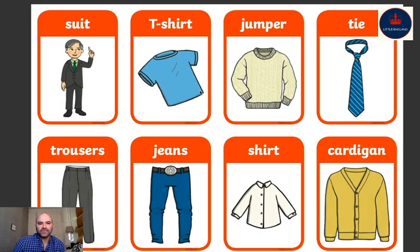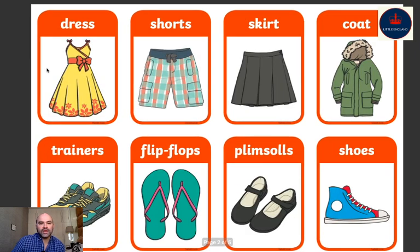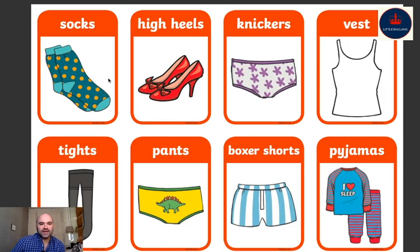From the top, we're going to say it quickly, okay? Just repeat after me. Suit. T-shirt. Suit. T-shirt. Jumper. Tie. Trousers. Jeans. Shirt. Cardigan. Dress. Shorts. Skirt. Coat. Trainers. Flip-flops. Plimsolls. Shoes. Socks. High heels. Knickers. Vest. Tank top. Tights.